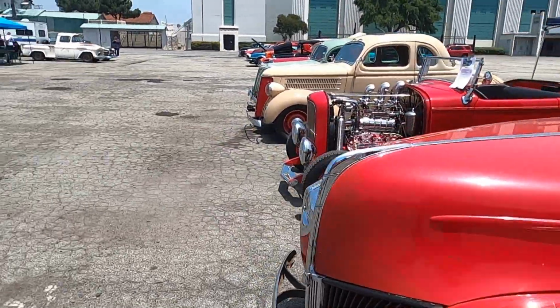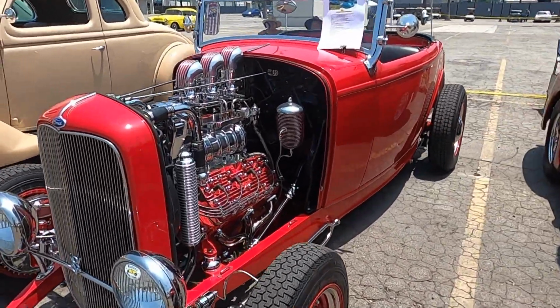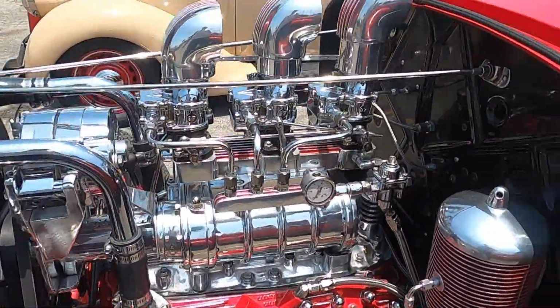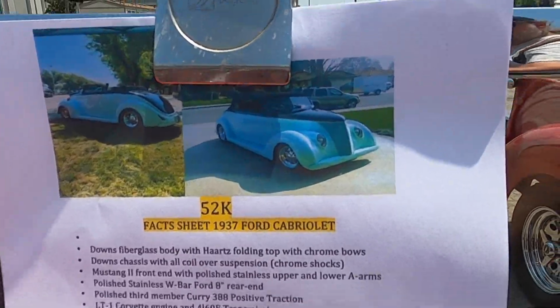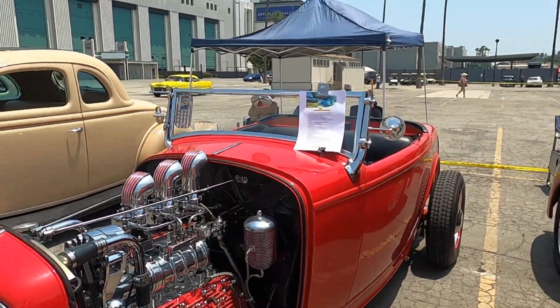Pretty cool Ford. Of course, blown flathead, Navarro heads. Another car the person has for sale. That one's not for sale.